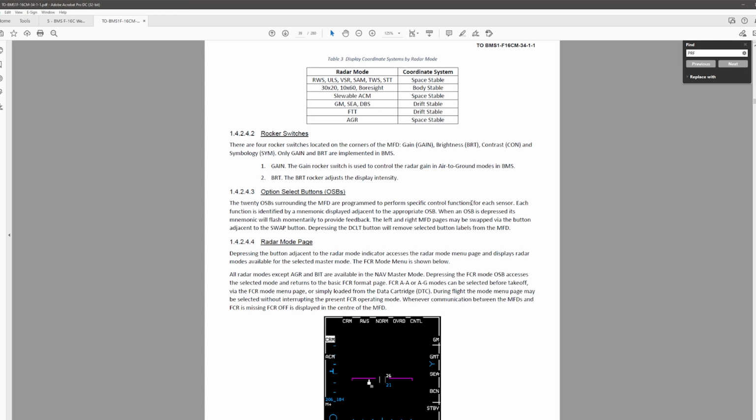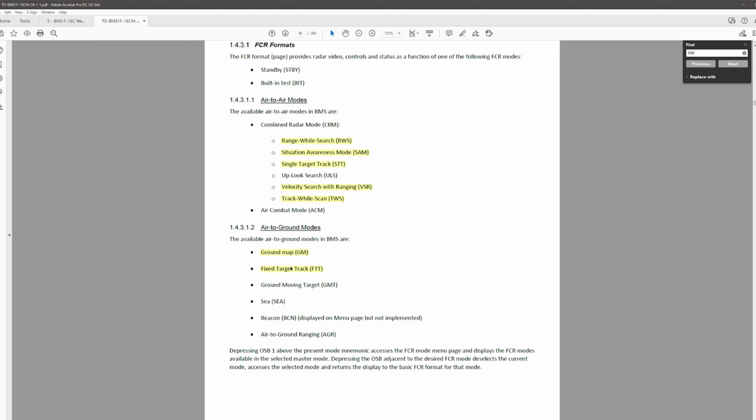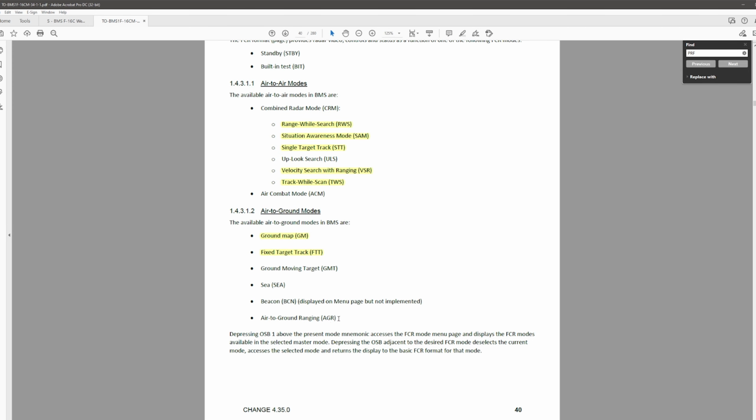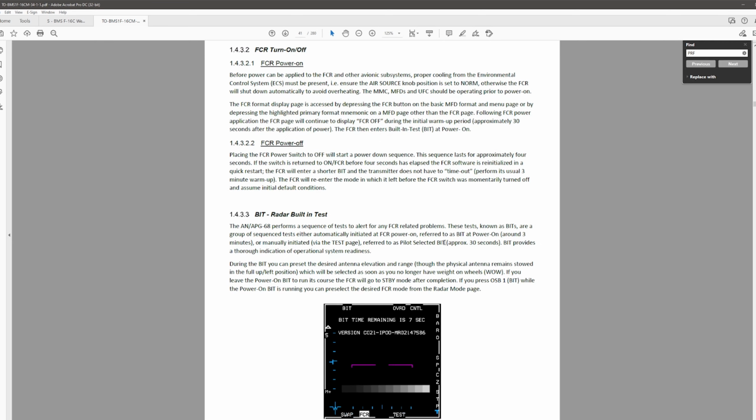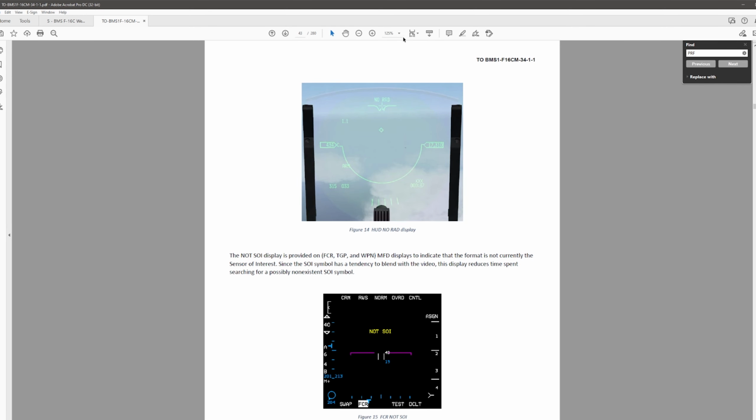We'll go over the other four in the paragraph down here. So obviously you have standby, air-to-air modes, RWS, situation awareness mode, single STT, velocity VSR, and track while scan. Then the ground modes, ground map and ground moving target, and then the one we usually use the most. Ranging is usually used if you're doing a gun run. It'll range the ground so you won't hit it. Let's see. Dogfight mode.